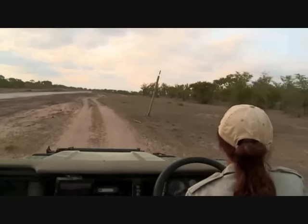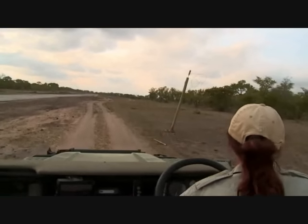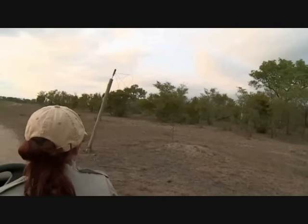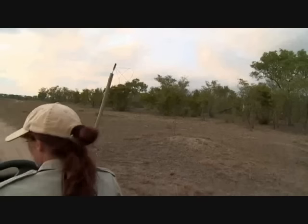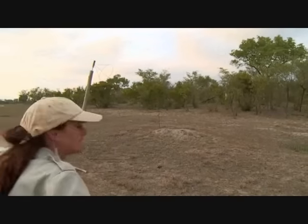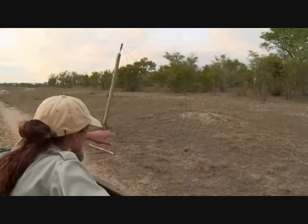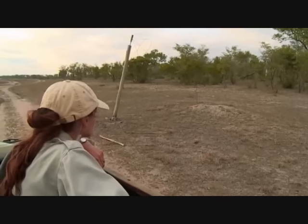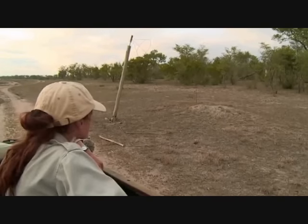See if this little thing wants to come out. I'm just gonna see if that head pops out of the hole. There was a little dwarf mongoose that ran in there and popped itself in there. Just wait and give it a moment to see if curiosity takes hold.